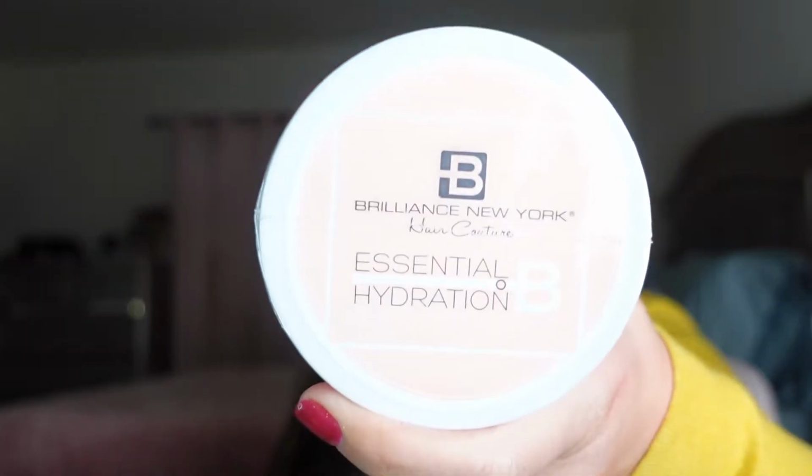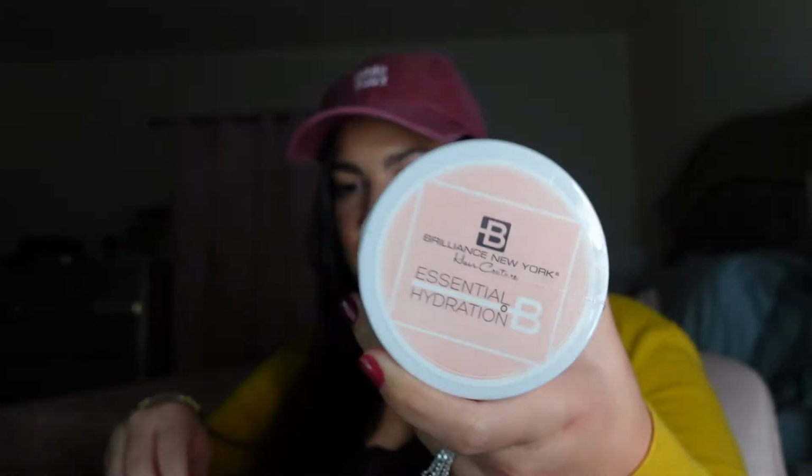All right, next thing in here, this is big. This is a full-size product, and this is from Brilliance, New York. And this is Hair Couture Essential Hydration Argan Oil Repair Hair Mask. I love repair hair masks. And this one retails for, where are you? $40. Oh my gosh. Wow. $40. That's crazy. I want to smell it.